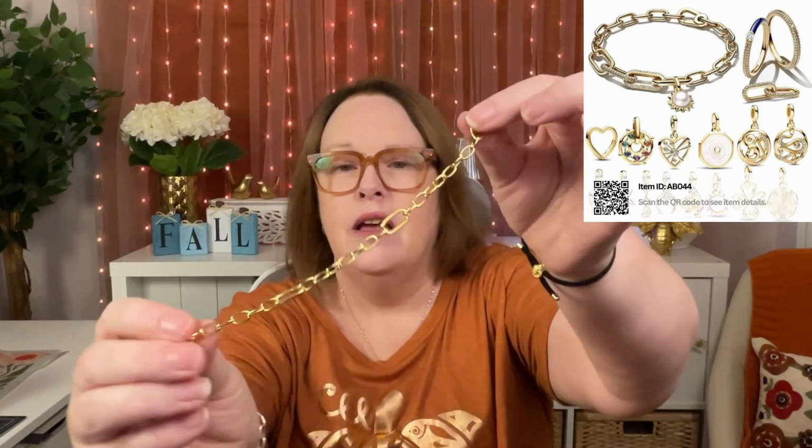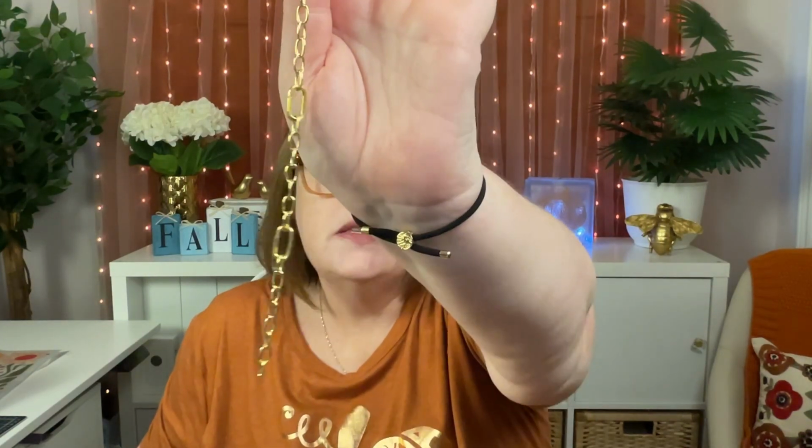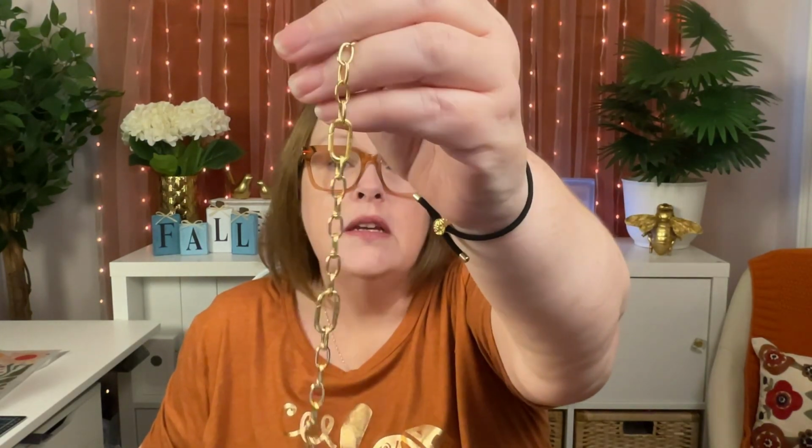So the first item I got from AliExpress is this bracelet. It is a link bracelet. It says it is 18 karat gold plated on 925 sterling silver. I paid $12.38 for this, and it is currently $11.58. It is available in 3 lengths. I got the longest length, which I thought was going to be big enough, but it's a little small. So you can get it in a 16 centimeter length, a 17.5 centimeter, or 20 centimeter.